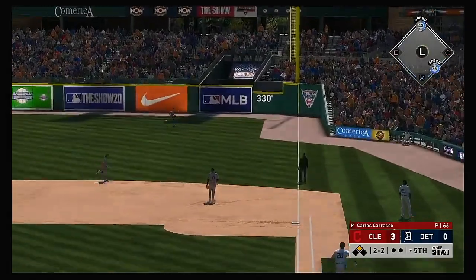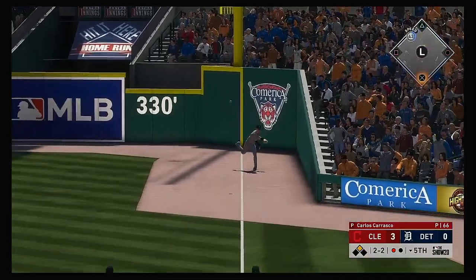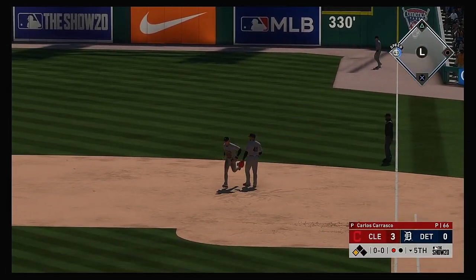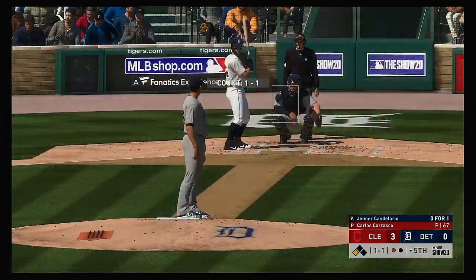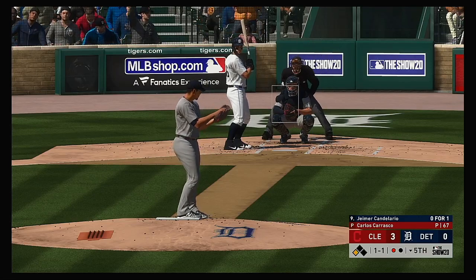High in the air down the right field line. Right fielder giving chase, and he makes the catch in the corner. And he'll make it up to third safely here with one away. Digging in now, Jaimer Candelario. He's 0 for 1 after grounding out in his only trip to the plate so far.